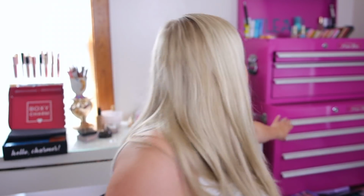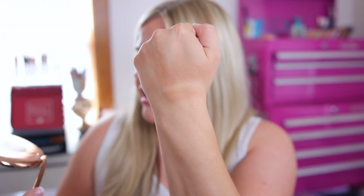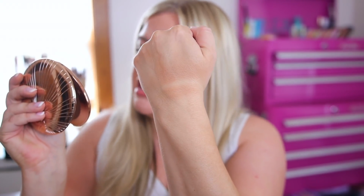This one looks a lot like my Charlotte Tilbury. I kind of want to swatch them next to each other. Yeah, these are practically a dupe for each other. So on top is Iconic London, the bottom is Charlotte Tilbury. I do have number 2 medium, and I feel like those are dupes. I'm really excited to see how those compare because this is one of my favorite bronzers.